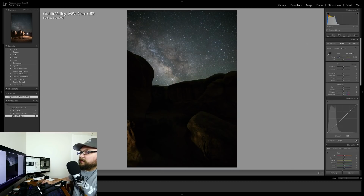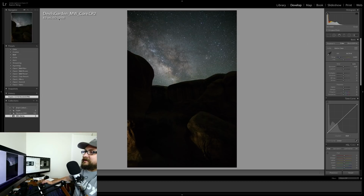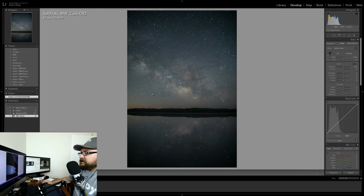You'll notice that almost every single image is the same ISO. They're all taken at 8 seconds, ISO 8000, except for the Devil's Garden one, where I went for ISO 10,000, and it was all based on my histogram. I was just trying to expose a little bit more to the right than I was getting. And we'll talk about the histograms of each one of these images in a second.